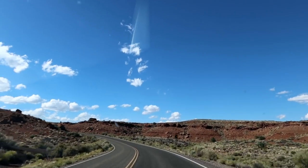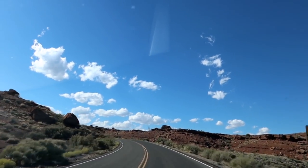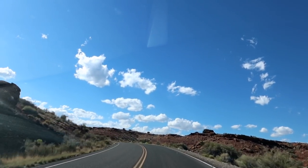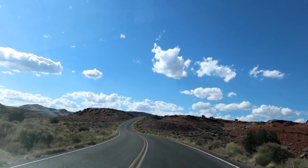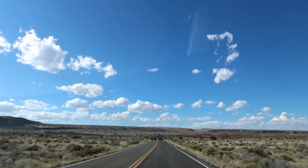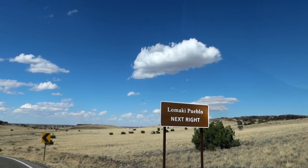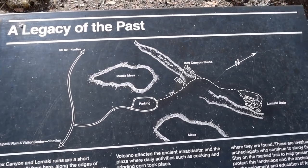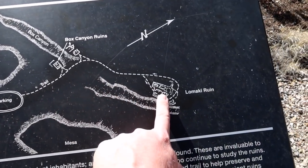I really wanted to see the Wupatki ruins anyway, because I know it's the biggest set of ruins out here. But I could tell by looking around, I was like, that scene just wasn't here. I just couldn't find the exact spot. This is the one that I think it is. Let's check this out. Okay, so you can tell that we just parked right here. We're gonna hike out to this.